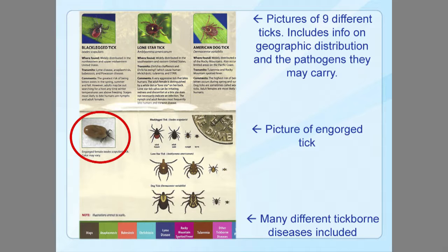And then at the bottom, you see the different tabs. We have many different diseases included. So we have anaplasmosis, babesiosis, ehrlichiosis, Lyme disease, of course, Rocky Mountain spotted fever, tularemia, and a whole section with a chart for other less common but also very important tick-borne diseases. Next slide.